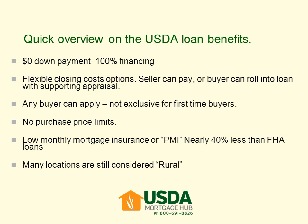The USDA loan has low mortgage insurance, or PMI, as most people know the term, much less when compared to an FHA loan or higher loan-to-value conventional loans. Many locations across the country are still considered rural. Homebuyers are often surprised to learn exactly what the deemed rural eligible areas are.